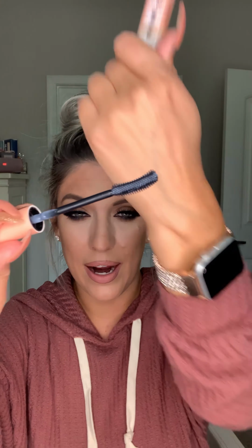All right, next up is gonna be the Quick Slick Hold My Strays from insert name here. So this is like hairspray in a tube for flyaways. So if you have your hair slicked back and you've got some flyaways that are hanging out, you can take this and it's literally like mascara for your hair and you can dust it in.